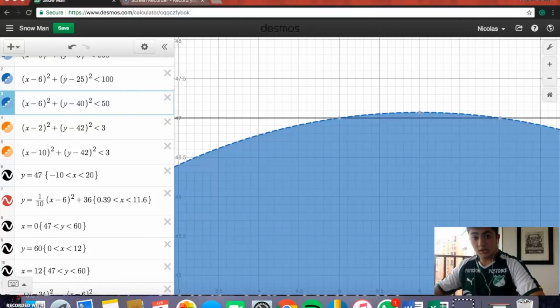Well, the second equation that I was supposed to do was a conic section with a line. The conic section that I chose was the head of the snowman intersecting with the line, which is the line of the hat.